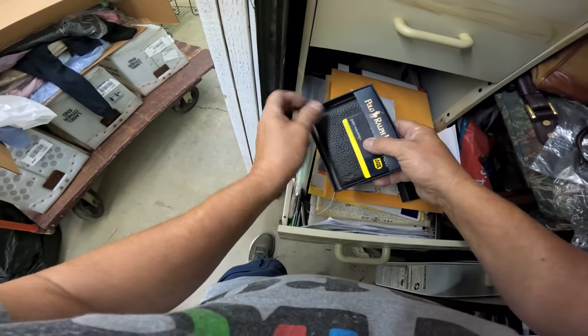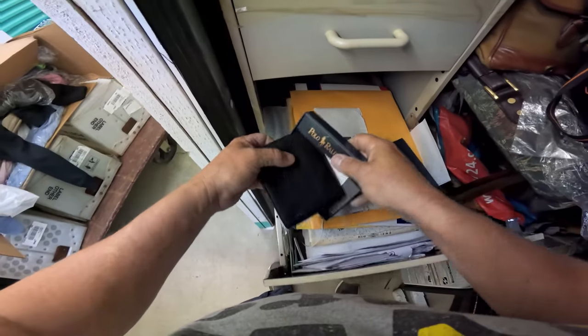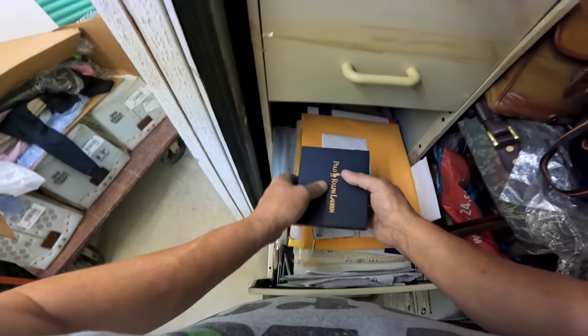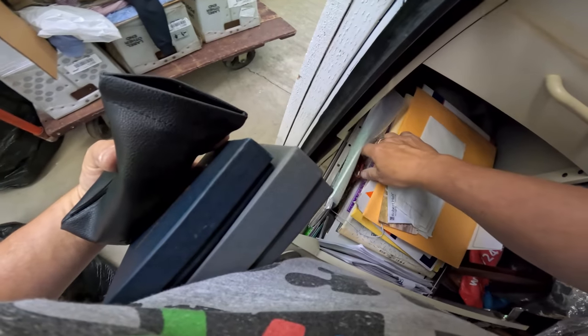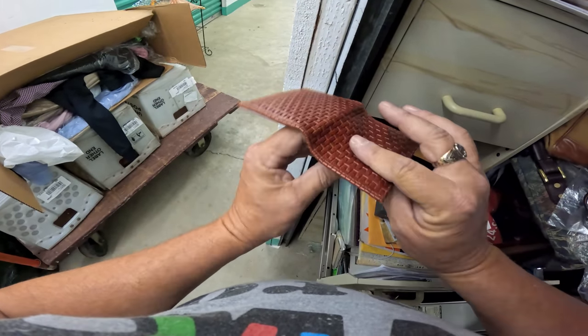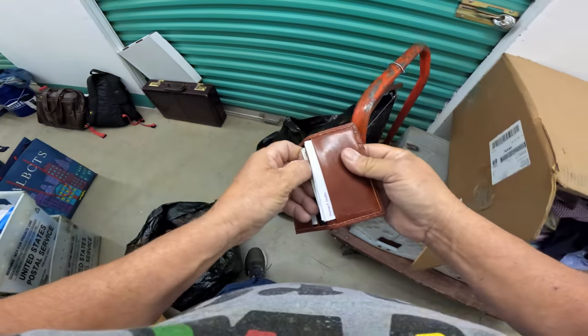Polo, another wallet, and a Best Buy credit card, okay. This one doesn't look worn at all. No signs of wear. That's nice. All right, there's three very good things out of here, perfect for our auctions, especially Christmas time. Ooh, what's this? That's a business card thing. Bosca, though. You could tell this is a high-end leather. You feel it. I feel it, I mean.